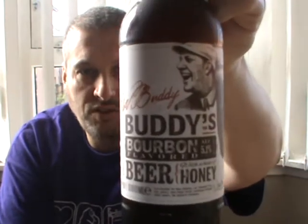So fucking drunk, back again with yet another attempt at a beer review. The one I'm going to do just now is one I picked up in the local supermarkets, and I think there's only one other beer review where someone has actually attempted this one, and it was Young Bear Beer Reviews. It's the Buddy's Bourbon flavoured beer with honey. 5.1 on a Richter scale for this bad boy.